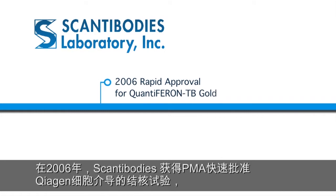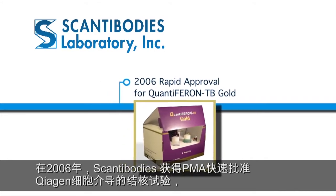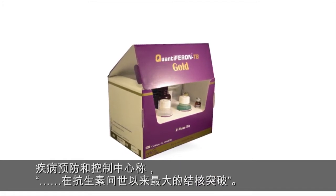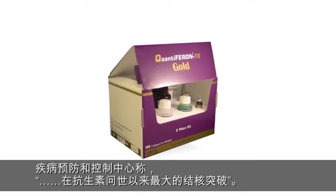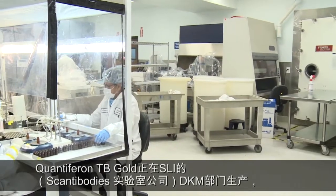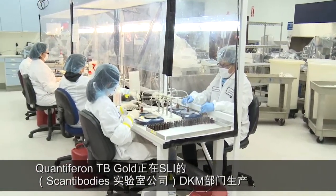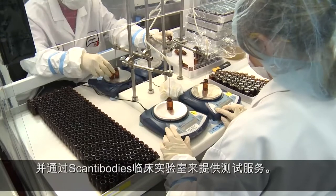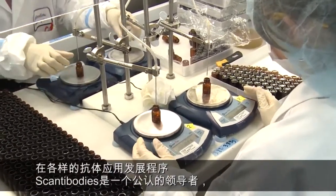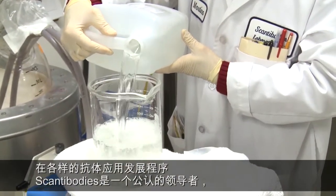In 2006, Scantibodies obtained a rapid PMA approval of production of the QIAGEN cell-mediated tuberculosis test, which the CDC called the biggest breakthrough in tuberculosis since the advent of antibiotics. Quantiferon TB Gold is now being produced at SLI in our DKM department and offered as a testing service through Scantibodies' clinical laboratory.